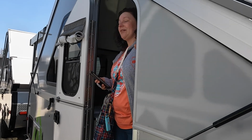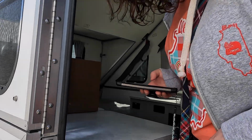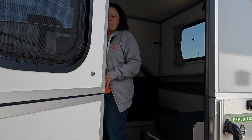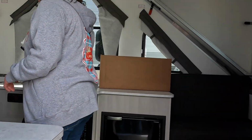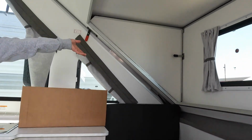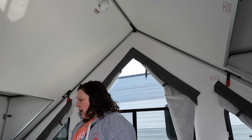This one actually is quite large. Once you come in here, I'm not exactly sure which model this is because I can't find a model number on anything. I wonder if it's behind the door. Nope, it's not. It's a mystery. But this looks like one of their larger floor plans. You've got your front dinette and then dormers on both sides to really open up the space in here, so it's not quite so narrow, your A-frame.